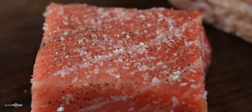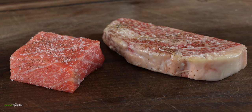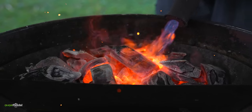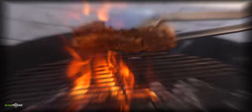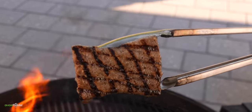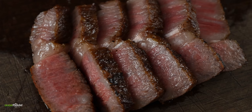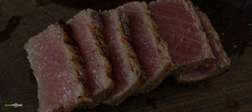Because now, as you know, there's only one thing left to do. That is to go ahead and grill it to perfection. Because now I say it is enough talking and it is time to grill some beautiful meat. So let's do it. Does that look good or what?